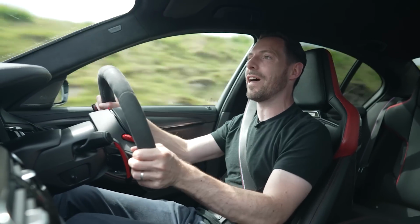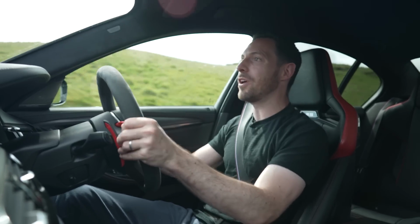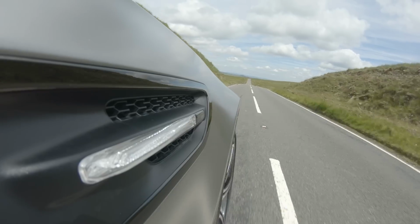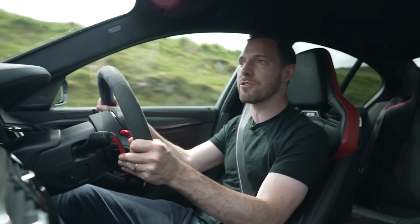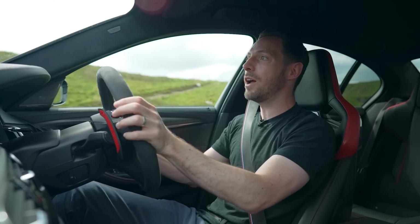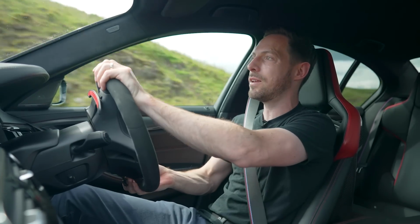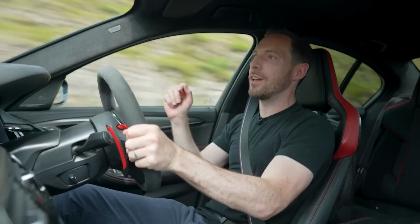These seats, they're not that comfy. The ride, it is busy, although the damping is very, very good. The ride is busy. In everyday use, some of that stuff might just start grating a little bit. I have to be completely honest, the ride is more uncompromising than I remembered. But of course you get so much in return.